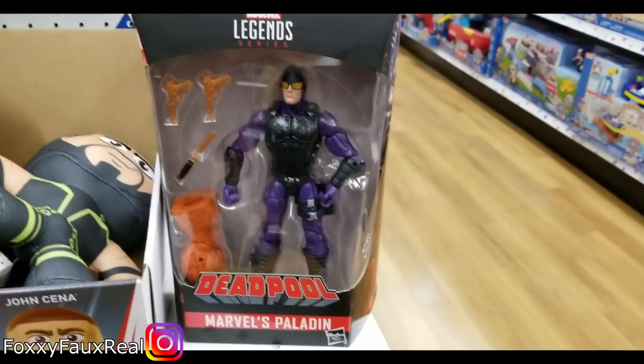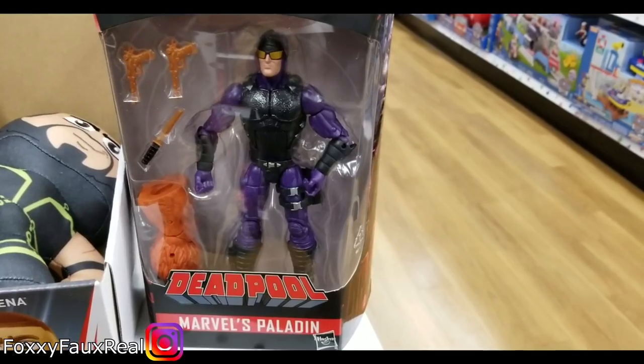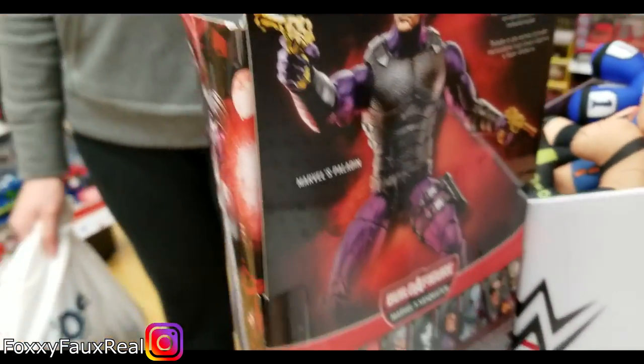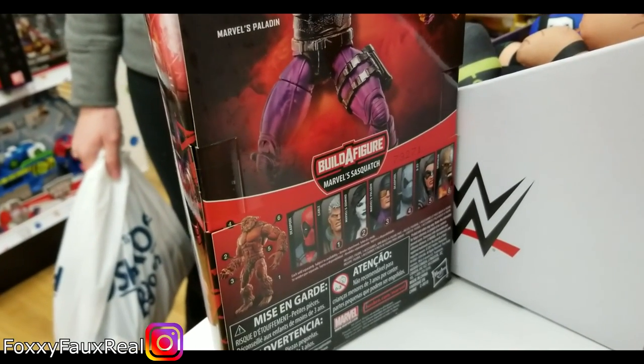Okay guys, we're in Toys R Us Express and they have a Marvel's Paladin from the Deadpool Wave, but unfortunately they do not have any more. This is literally the only one they have. Too late. So I don't understand why TRU is playing in my heart like that. It's literally the only one they had on the pegs. They had some of the Infinity War Wave as well. They had the Proxima Midnight. I just didn't film any of those because we have seen those before.